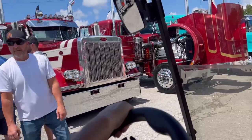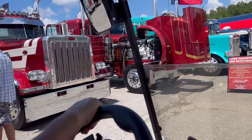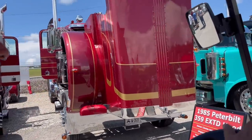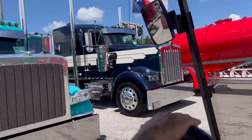Great turnout, man. We got some nice trucks. Things looking awesome. We'll see you around. Yeah, that thing there is my favorite truck. We're going up to his place in a week or two and doing some stuff with him. Oh, that's going to be cool. Because he's great. He's a good dude.